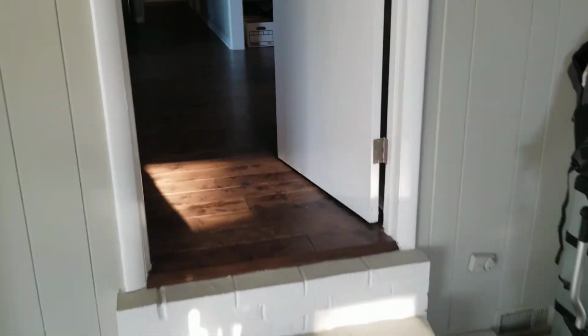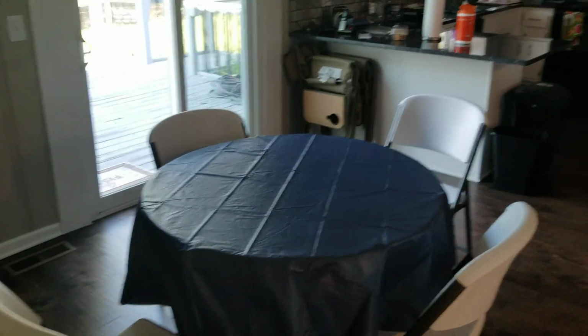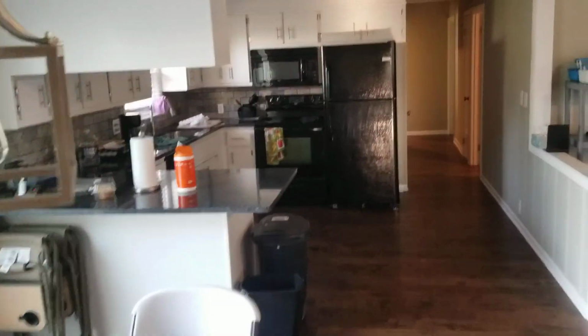This is the entrance into the main house. This was a garage, the little sitting room. This is our little kitchen table. Here's the back deck, little kitchen. And here's where I do my training.